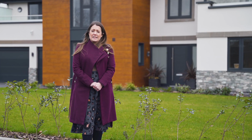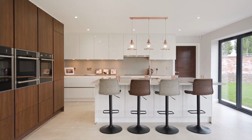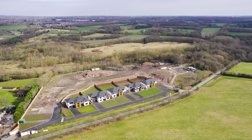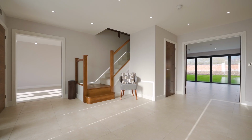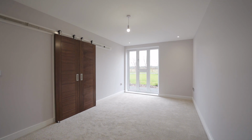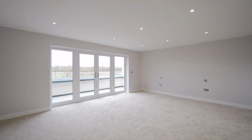This private gated development includes 17 detached homes, with some offering as much as 4,000 square foot of space. With phase two due to start imminently, phase one is now fully complete and ready to move into. Each home has been carefully designed to offer versatile living space to suit each individual family.